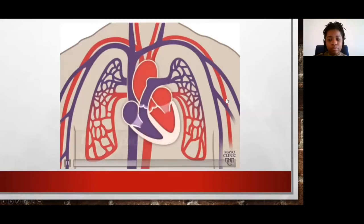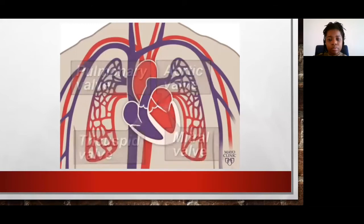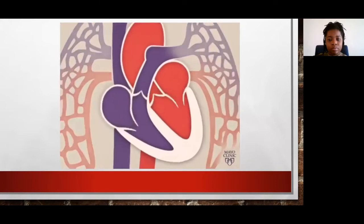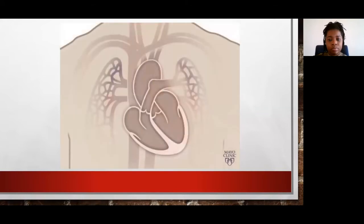4 valves within your heart keep your blood moving the right way: the tricuspid, mitral, pulmonary, and aortic valves work like gates on a fence. They open only one way and only when pushed on. Each valve opens and closes once per heartbeat, or about once every second.